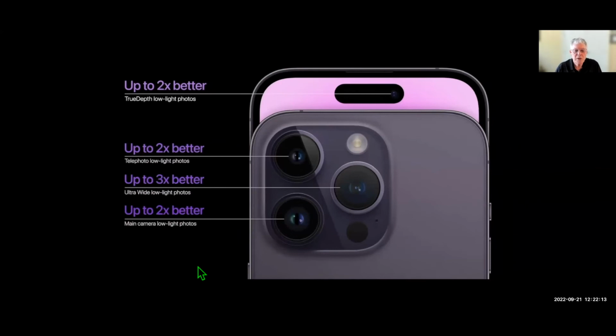And then for low light, the flash has also been enhanced quite a bit on this in comparison to the 14. But they really focused in on how well this thing does in low light conditions. So 2x better true depth low light on the front facing camera, 2x better on the telephoto, 3x better on low light ultra wide, and 2x better on the main camera.